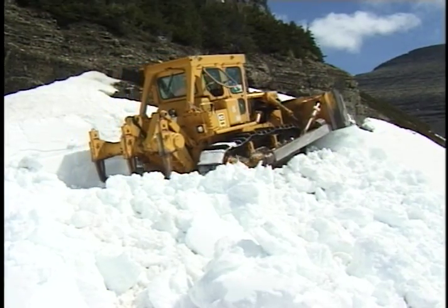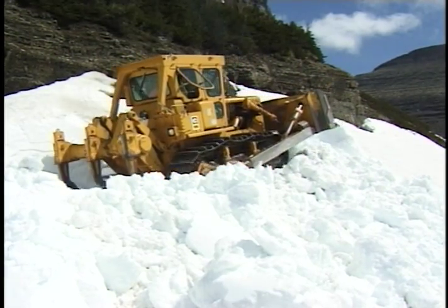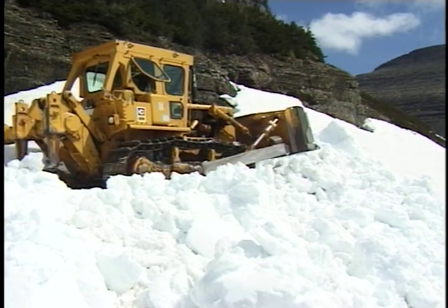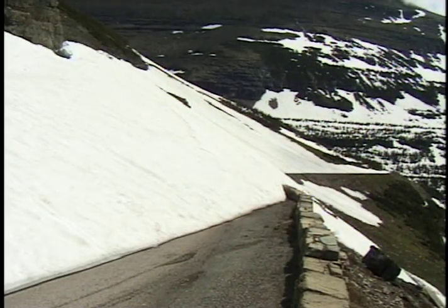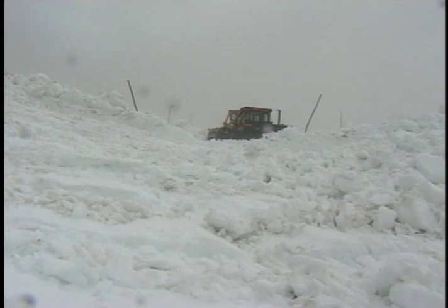The modern road crew takes on the last major section of clearing and the most difficult pioneer cut in an area called the Big Drift. It has the steepest, most precarious slopes. It is here that experience counts the most. We're just going to plow hell out of it.